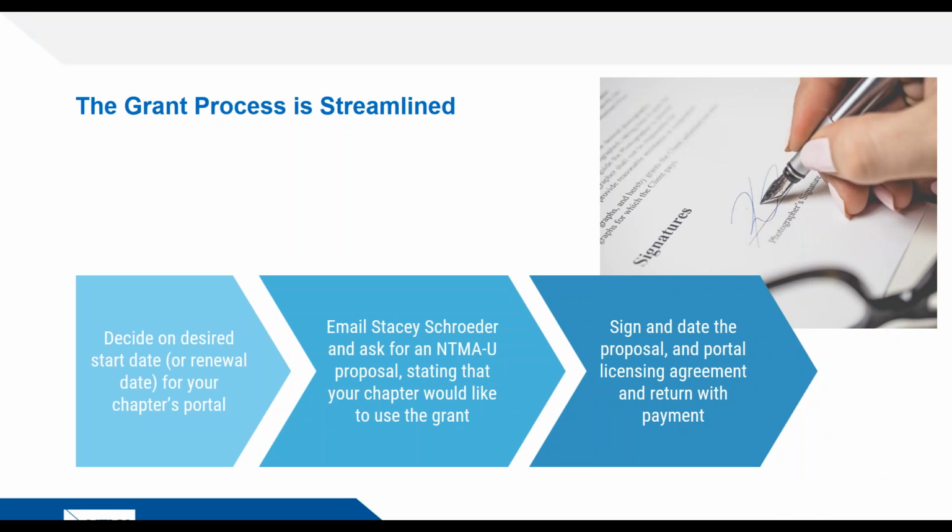So the grant process is fairly streamlined. When you're ready, contact me with your preferred start date or renewal date. We will send you the one-page proposal form and the licensing agreement for your review. Once you sign, date, and send back with payment, your portal will be set up, and we will work with you to schedule the training.